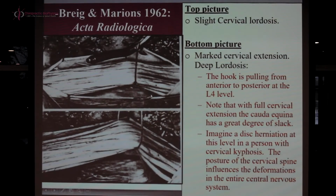So Bragg and Marion said this: the cervical posture influences the strain or tension in the entire pons cord system all the way down to the lumbosacral nerve roots, or the cauda equina area. If I was a patient and I had a disc herniation in my low back, in addition to treating the low back, I would probably want to restore my cervical curvature in my neck in order to put slack in my lumbosacral nerve roots, so then it would minimize or limit the amount of force or contact load between my disc herniation and my lumbosacral nerve roots. That's the idea shown in this particular cadaver study.